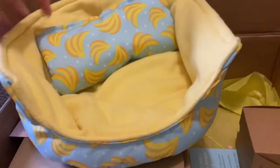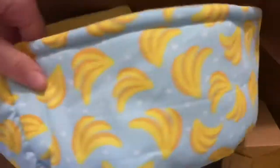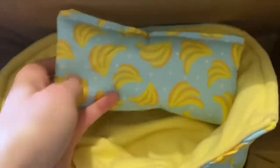And then I got this. Oh yeah, this banana bird. How cute is it? And I've got to say the fleece on the inside is so darn soft. I haven't felt fleece that soft in a long time. And it has this little detachable pillow in it. So I guess it's just a little cuddle cup with a pillow. And they'll have to go on to be washed.